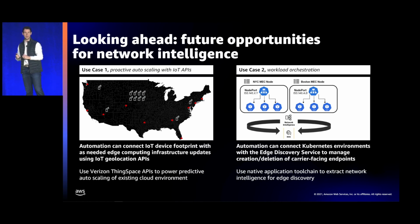New deployments are being triggered automatically. Those new deployments are tied back to populating the Edge Discovery Service automatically. It's an end-to-end network intelligence-based value chain that has been entirely automated.